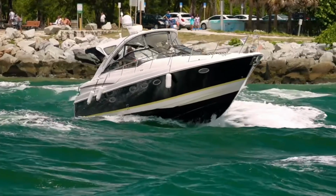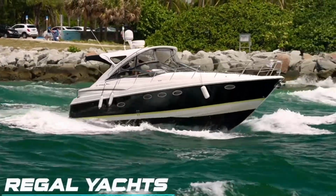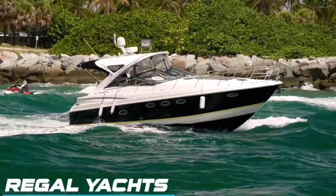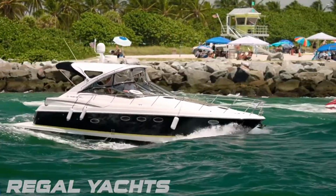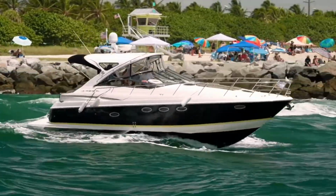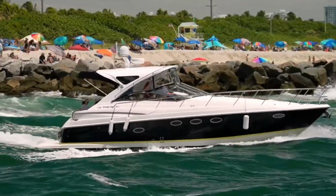Let's see if the boats can keep that momentum going as we move into the second round of our competition, and we're going to have a Regal making its way out of Haulover Inlet. And I'm not going to lie, I don't really like this approach right off the start. They came in at just an idle speed, and most vessels, especially ones this size, don't fare very well in this kind of sea state, coming in at a bare minimum of an idle.